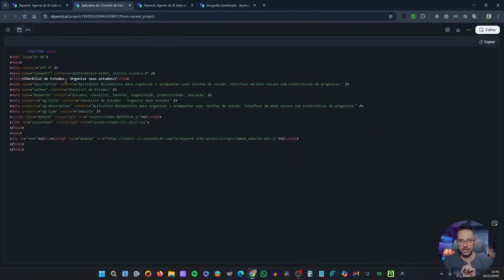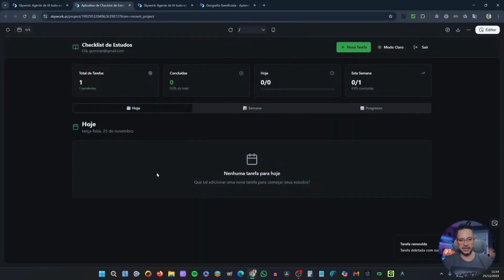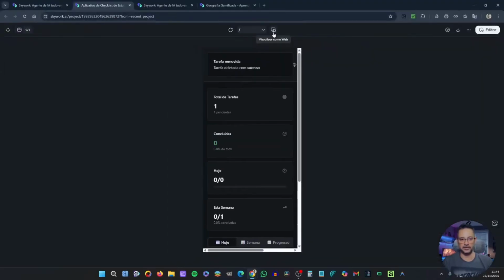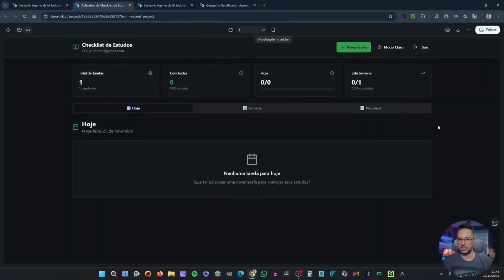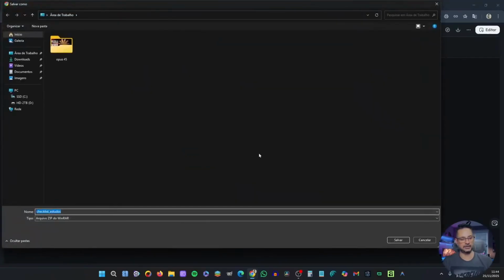So, this is essential, especially if you want to take this code to another tool. Coming back here to the preview, I can also see how my application will look on mobile devices. Clicking here lets me quickly see if it'll look good. Going back here to desktop mode, I can download this project as a zipped file, which comes directly here to my computer.